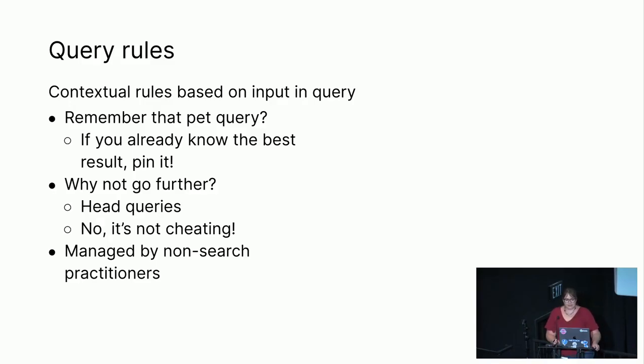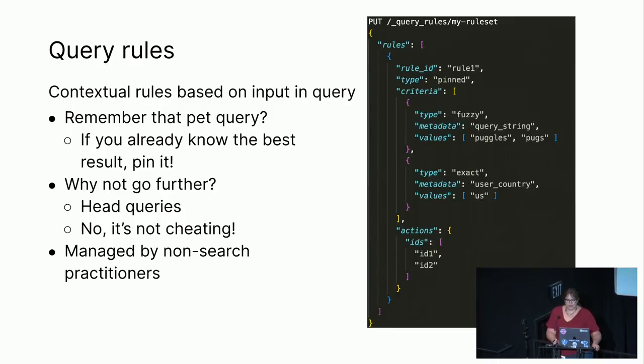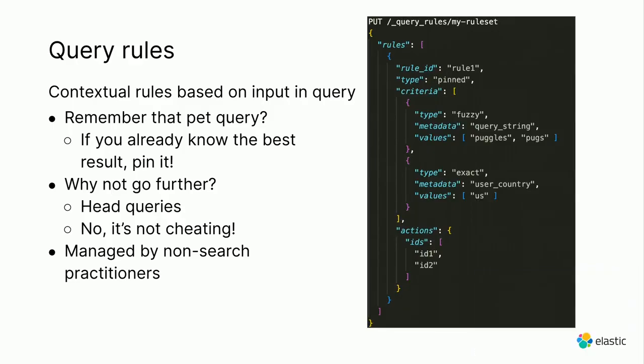So how does this work? Elastic query rules are defined by creating what's called a query rule set. It's a list of one or more rules. Each rule has the criteria that must match in order for the rule to be applied, and then the actions that we take if it matches. Right now, pinned documents are what's supported, but I'll talk a little bit more about that in a minute.